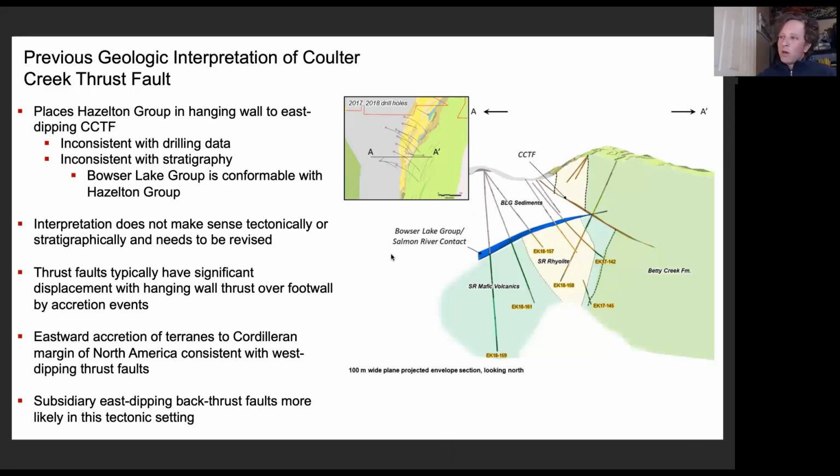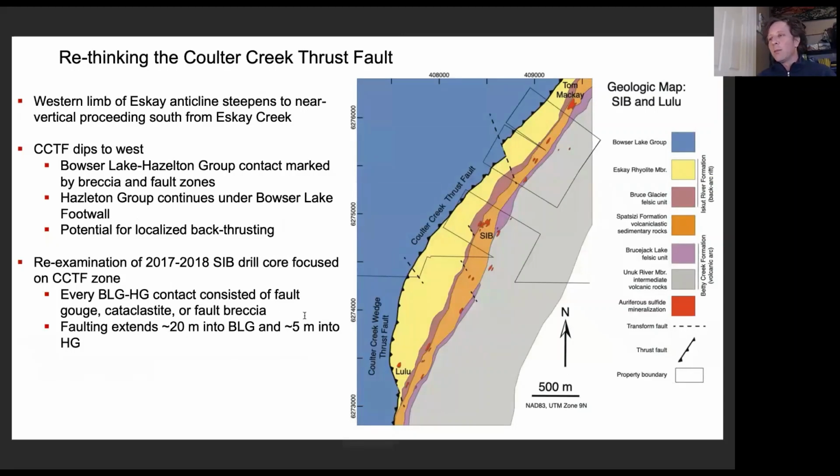So that was one of the first things that I investigated when we went up into the field last summer: to look through the historic drill core and really try to identify the nature of all of the contacts between the Bowser Lake group and the Hazelton group, using this redrawn geologic map as a guide, where I basically flipped around the orientation of the Coulter Creek thrust fault to the west, noting, which I'll talk about, that there is a wedge-style back thrust that I'd hypothesized here for the Lulu zone.